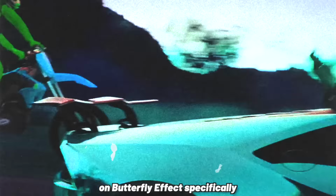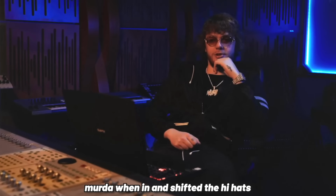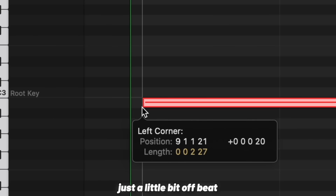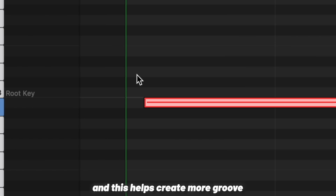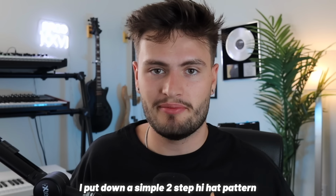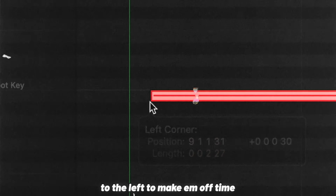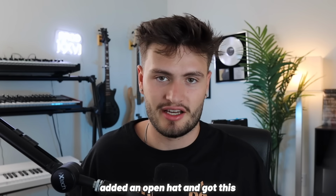On Butterfly Effect specifically, you can hear a signature technique that Murda Beats uses on his hi-hats. Murda went in and shifted the hi-hats just a little bit off beat, and this helps create more groove and swing in the drums. So I did something similar. I put down a simple 2-step hi-hat pattern and then shifted them just a little bit to the left to make them off time, added an open hat, and got this.